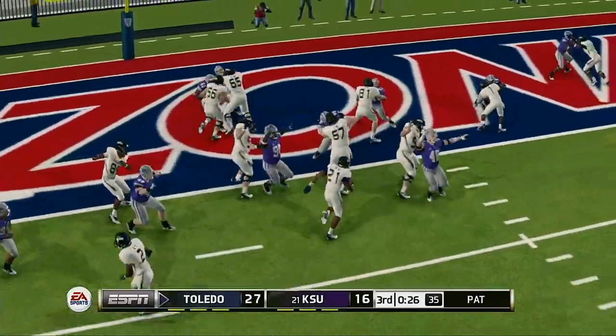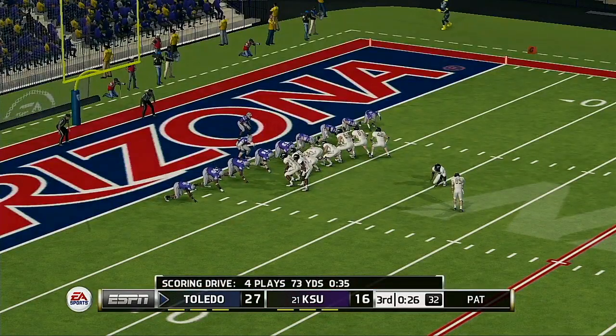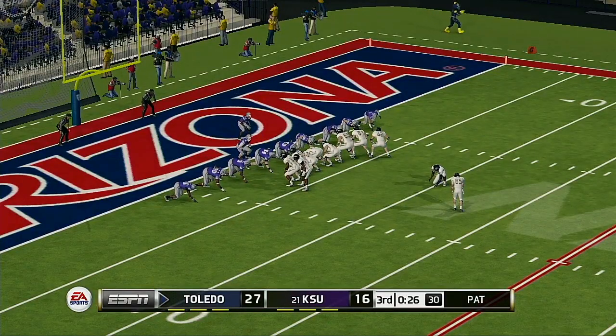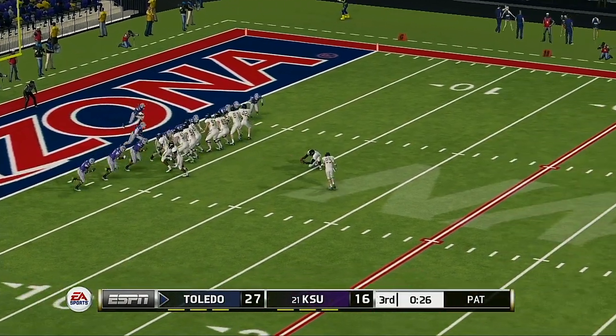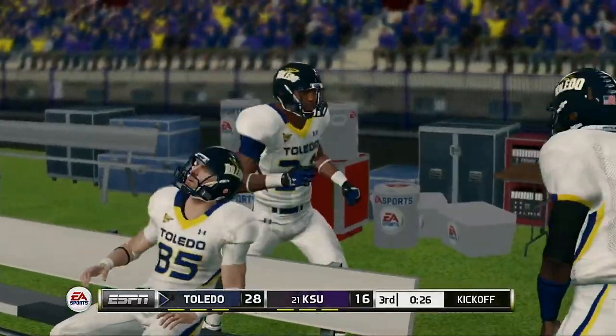That is great tough football right there. Getting down to the goal line and just punching it in. He makes the PAT.